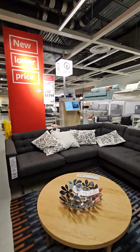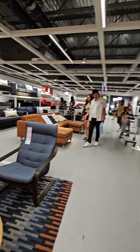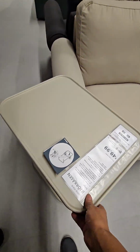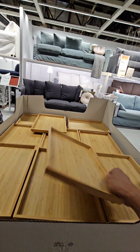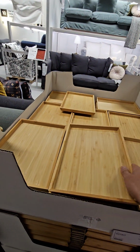This whole set is 1,799. That's a cute one. Corner, 49 bucks though. You know, when you watch TV and eat. What is this tiny thing? $6. What's the use of this? It's cute.